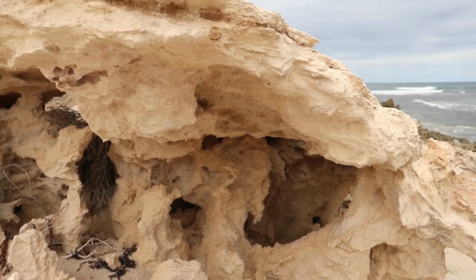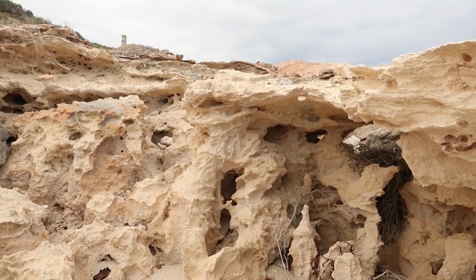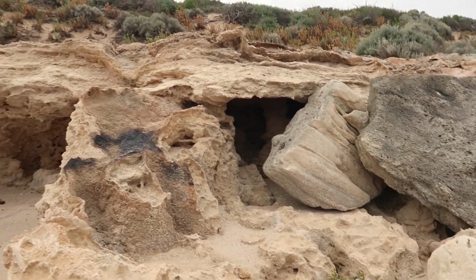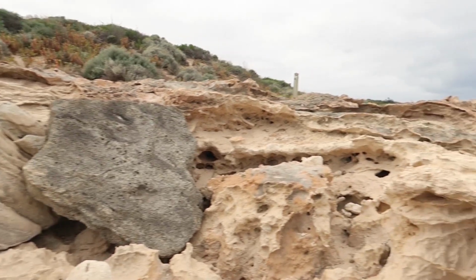Oh, that limestone's been washed away by the waves. Amazing the shapes it takes, huh? Only small, low line, but man, really interesting shapes.